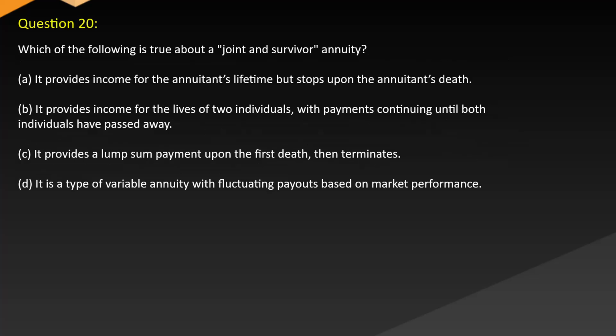Question 20. Which of the following is true about a joint and survivor annuity? A. It provides income for the annuitant's lifetime but stops upon the annuitant's death. B. It provides income for the lives of two individuals with payments continuing until both individuals have passed away. C. It provides a lump sum payment upon the first death, then terminates. D. It is a type of variable annuity with fluctuating payouts based on market performance.